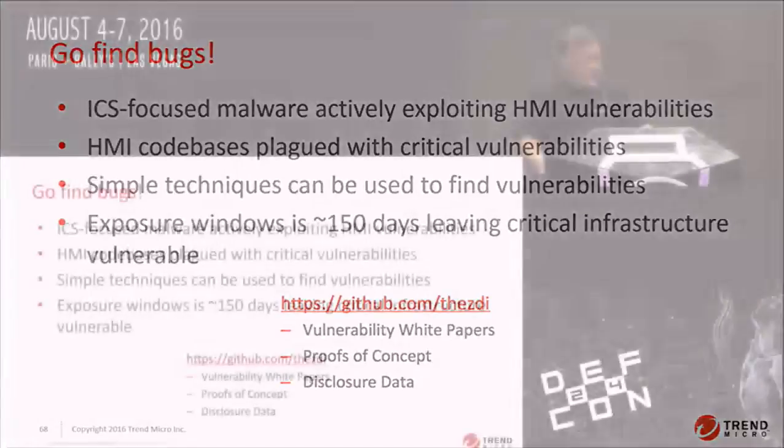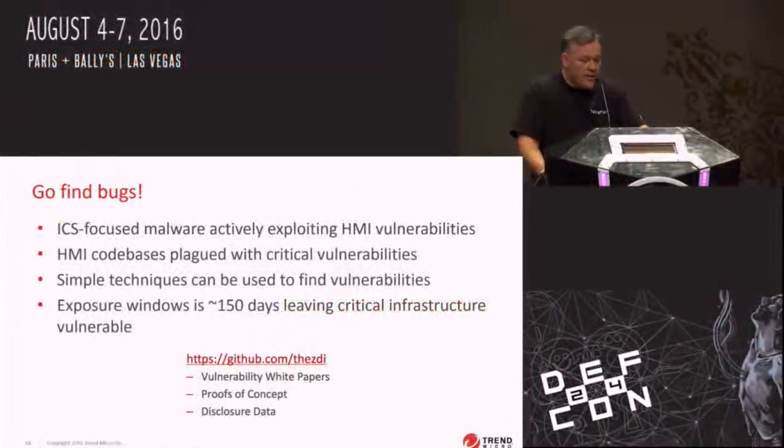There is ICS-focused malware that is actively exploiting HMI vulnerabilities. These code bases are plagued with vulnerabilities, and you can use simple techniques to actually find them. It does take a long time for vendors to fix them, but they do end up fixing them. We're going to continue this research, and we're going to release a white paper in a couple of months. We're going to release some proofs of concept, and all of our disclosure data is publicly available on our website, zerodayinitiative.com, for you to analyze yourself and draw your own conclusions.